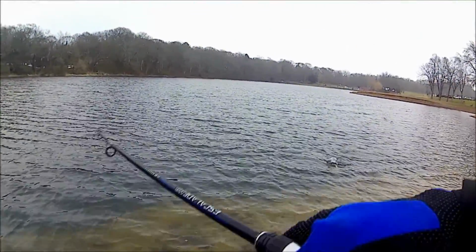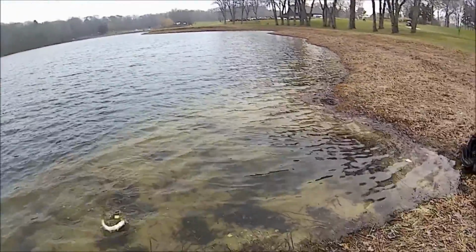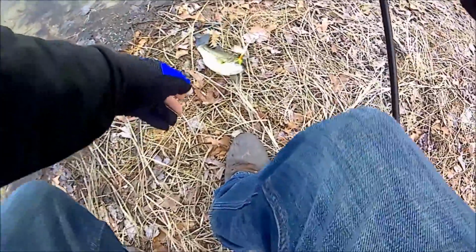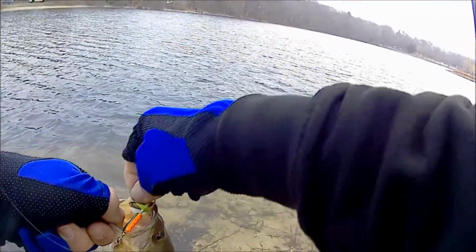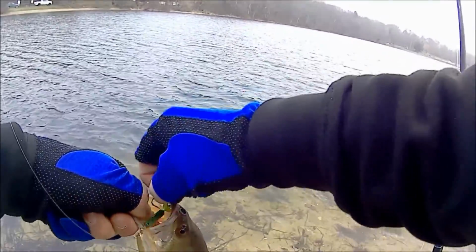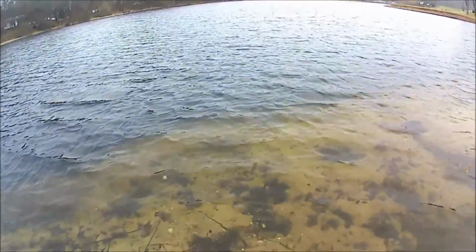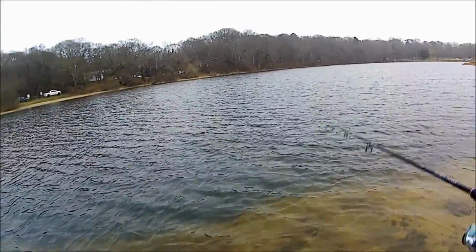I think it's sunset. Oh, there you go. Close. Real close. He's a little bit bigger. Dude, he's right on the drop. I actually saw him come up and hit it. He was right by that little drop. Oh, he's upside down. There you go. They're active.